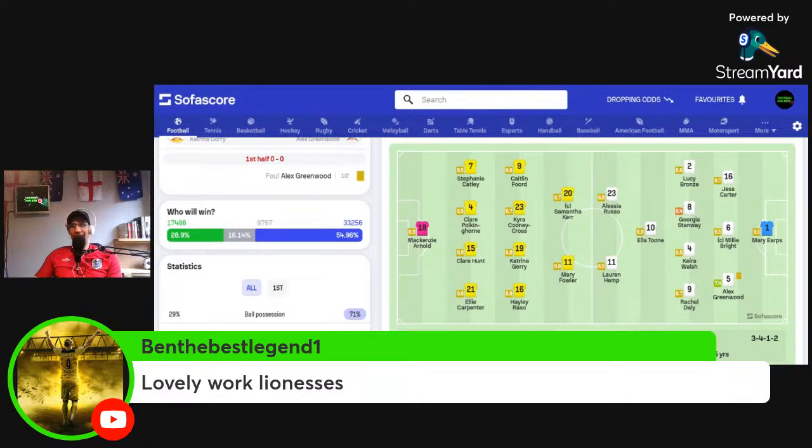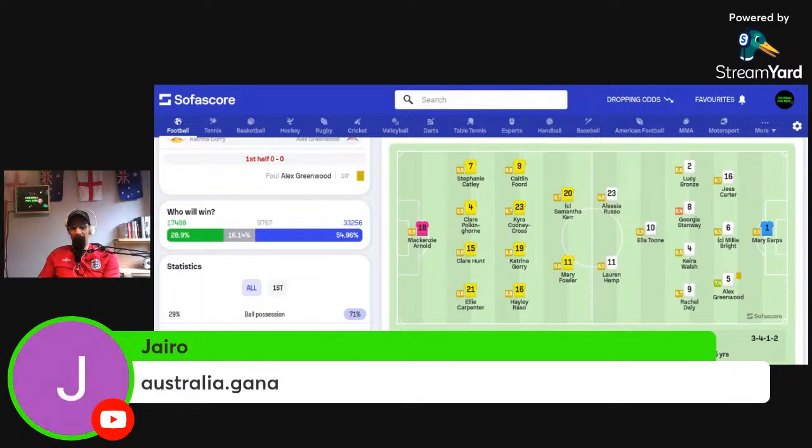Ball down that far side now by Australia, but as they come into the England half, it's gone out of play, and that will be a throw in to England on the far side of the pitch, midway inside England's half of the field.